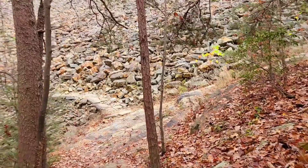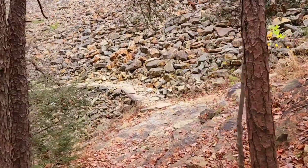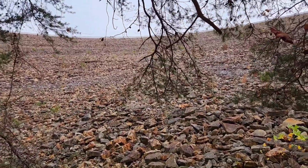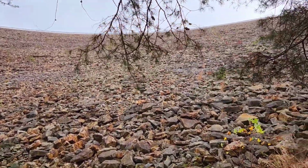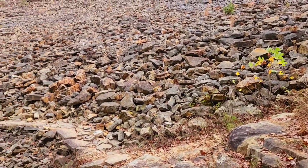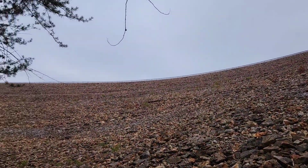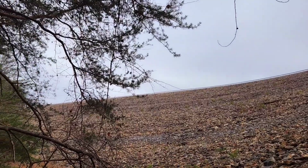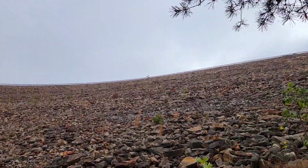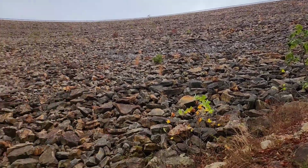Now we're really coming right up against the reservoir, I guess. Big hill of rocks, basically. The reservoir is on the other side of that. I drove by it on the way here, so I know it's up there. Kind of a strange looking thing.